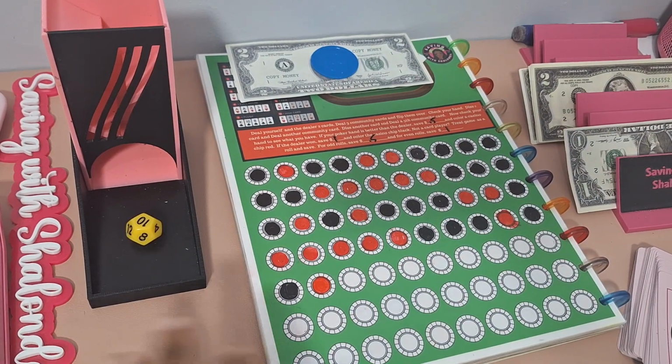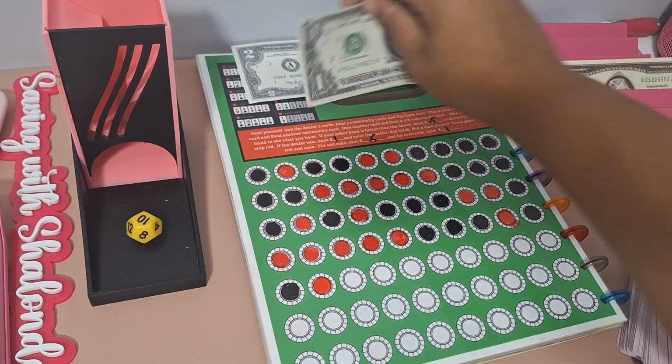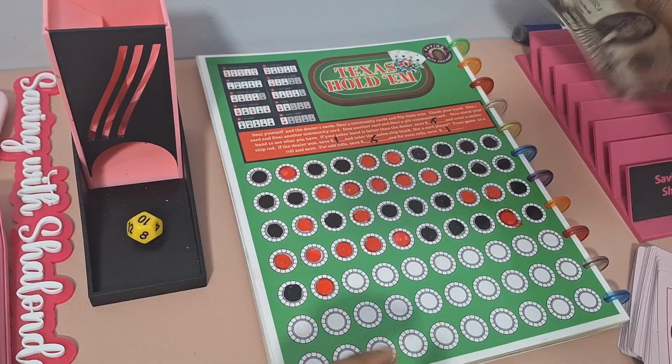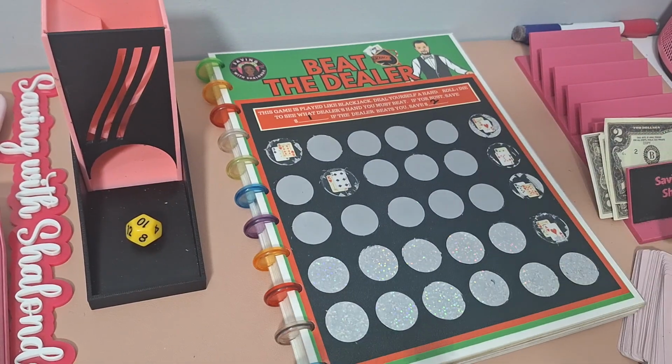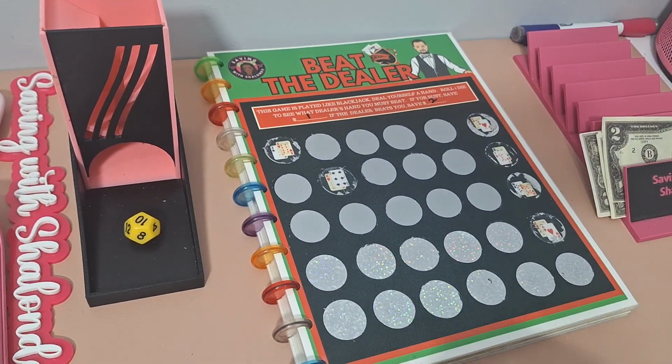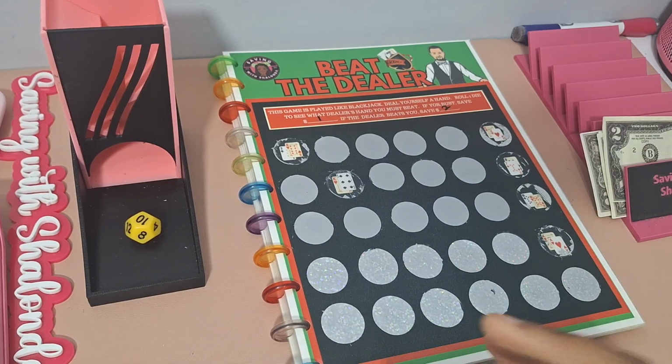All right, perfect. I had a chip down here, so I'm going to just cash this in for $1. All right, so there we go. And then we'll go to our last few games. What we got left? We got $8 left, okay? So we got Beat the Dealer, which is our Blackjack 21 game, okay? So the goal is to deal yourself a hand as close to 21 as you can get. And then you're going to roll for your scratch and then see can you beat the dealer, okay?